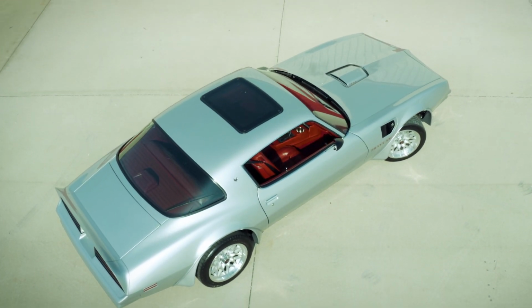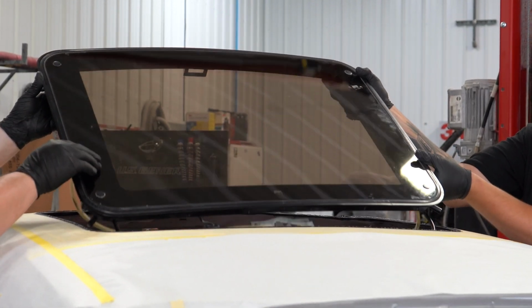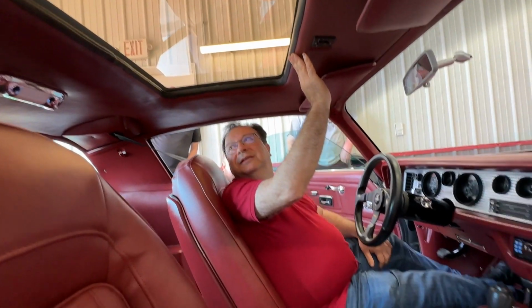I think it's really neat to see a '77 with a sunroof and not T-tops. And of course, like every mid-80s sunroof, it leaked terribly, which led to a lot of metal repair on the floor, but we had it refurbished and we put it back in exactly how it was originally installed. You put this trim. This is really nice.